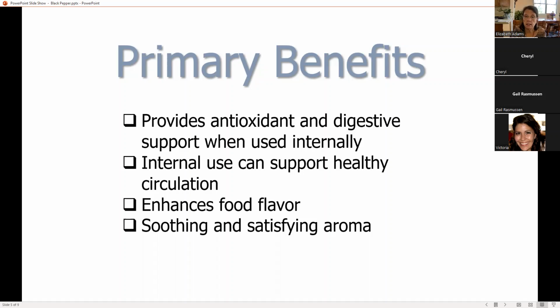An antioxidant. It protects the body from damage done by free radicals and oxidants, and can be supportive of repairing damage that has already occurred. This I love. It delays.